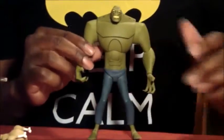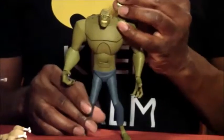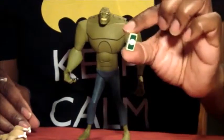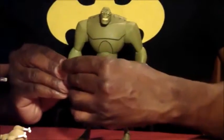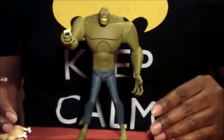Another thing to fit in his hand that he comes with is a stack of money. So let me just see if we can get him to stand up there. It comes with a little stack of dollar bills or $100 bills, whatever amount you want to make it. There's no number on there. You can hold the cash in his gripping hand, just like that.